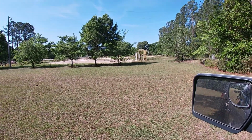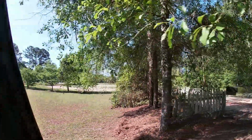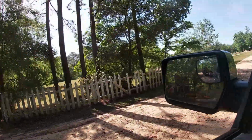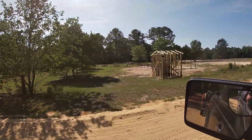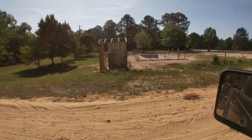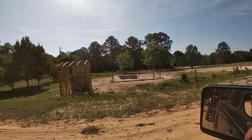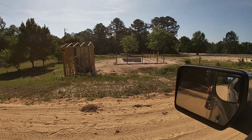I want to show y'all something. I can't let my wife see this. This is the next door property, had an old house on it they've torn down. This is a woman in charge of this. So how you know that? A pump and a pool. There's no house. What priorities, right? Now you say, well, why did you say a woman? Because if it had been a dude, there'd have been a shop there first. A shop. So, unless it's a dude that likes to swim, maybe.